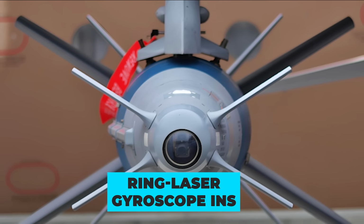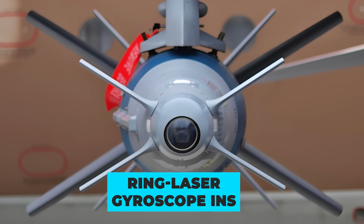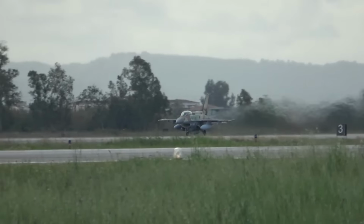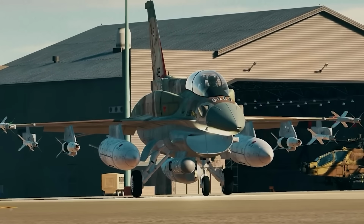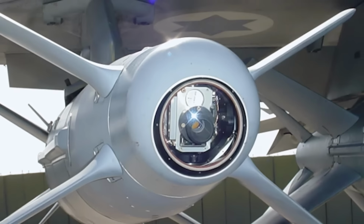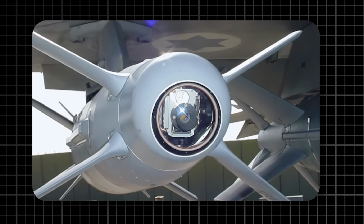To counteract this, the Spice 2000 relies on its ring laser gyroscope INS, which maintains accuracy within 30 meters, even if external signals are lost. This redundancy ensures that the bomb remains on course, regardless of the electronic environment. The most advanced feature of the Spice 2000 is its electro-optical scene matching technology.